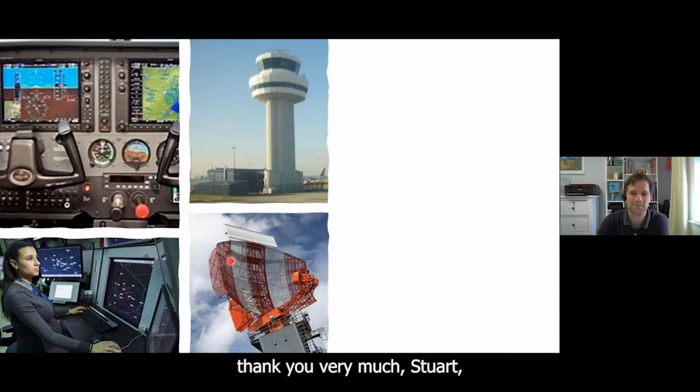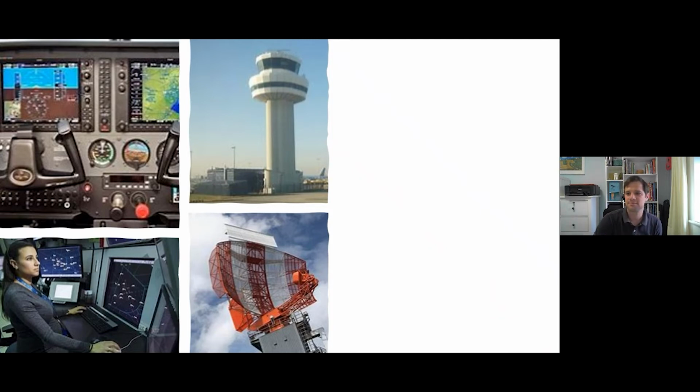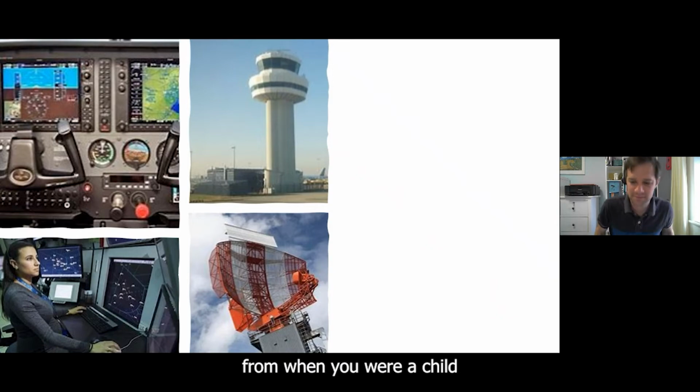That was brilliant. Thank you very much, Stuart, and really interesting to hear all the different ways that radio is used and how your job has come from that electronics kit, which is absolutely amazing. And we've actually had a question come through about that electronics kit. How has the technology changed from when you were a child to now?